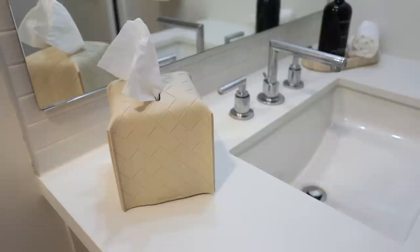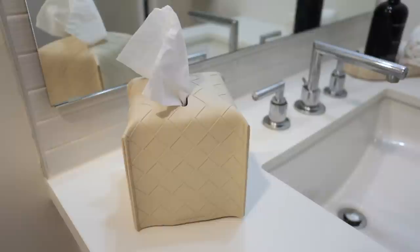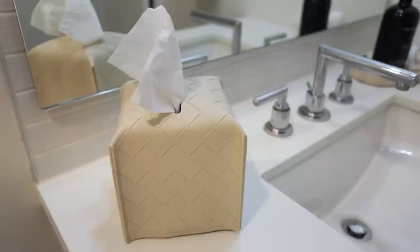And then I just shared this tissue box cover with you guys, and it is already on sale, so snag it while you can. It is so beautiful. It's got the little cross weave detailing. Again, if you don't like neutrals, they have it in a few other different colors to check out. This is just the perfect way to elevate any space.